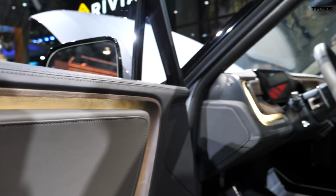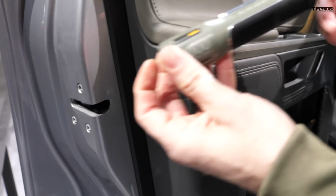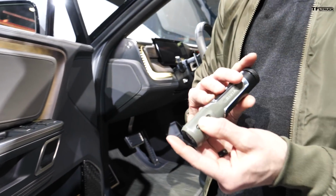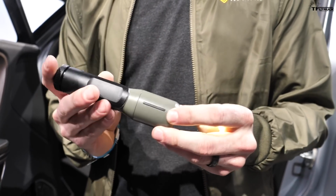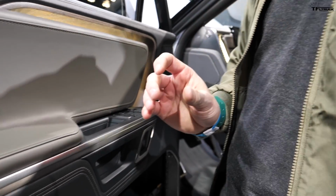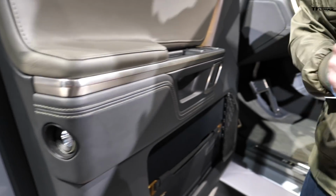The other cool side on the interior, we're an electric adventure company, so inside of my door trim, I've got my little electric flashlight. Now, this flashlight is powered by a lithium-ion 21700 battery cell, the same cell that powers my vehicle. One of them is in the door, and this vehicle behind me at 135 kilowatt hours has 7,776 of those cells.